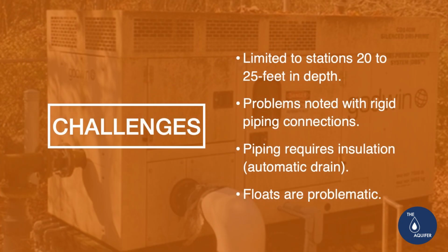In addition to the net positive suction head concern, our tour guides both mentioned issues with rigid piping used to drain lines running back to the wet well. They recommended flexible connectors be used for the drain pipe to avoid cracking caused by freeze-thaw thrust in the ground. There was also a concern with pipe freezing during extreme cold weather, so automatic drains are built into the units, and those units that are draining must function properly.